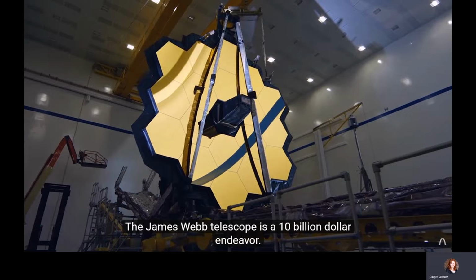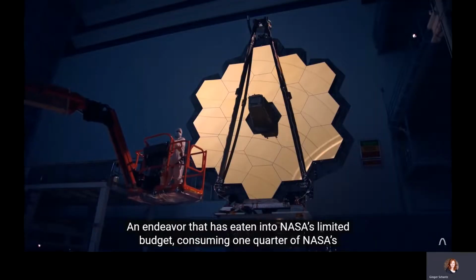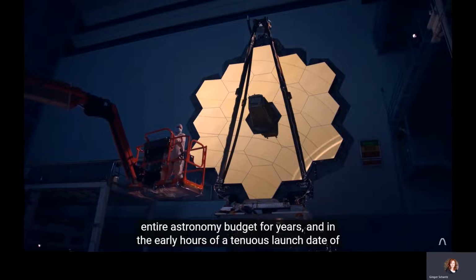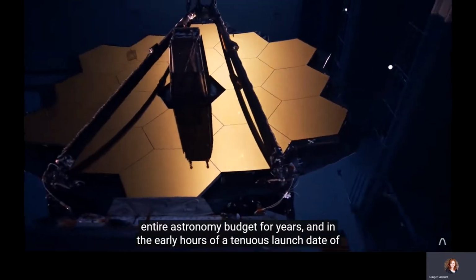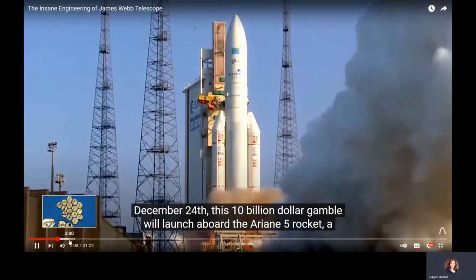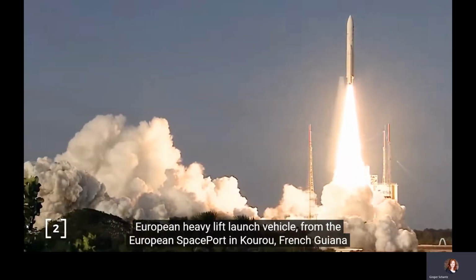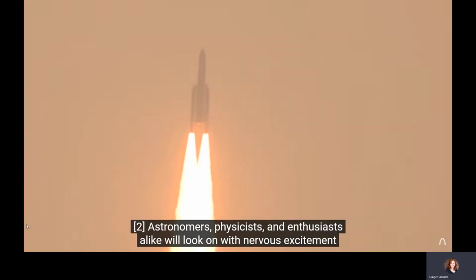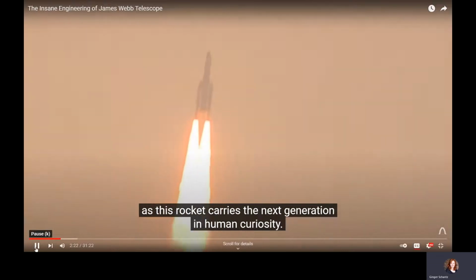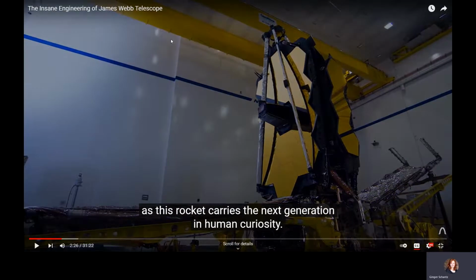The James Webb Telescope is a $10 billion endeavor, an endeavor that has eaten into NASA's limited budget, consuming 1/4 of NASA's entire astronomy budget for years. And in the early hours of a tenuous launch date of December 24th, this $10 billion gamble will launch aboard the Ariane 5 rocket, a European heavy lift launch vehicle from the European spaceport in Kourou, French Guiana. Astronomers, physicists, and enthusiasts alike will look on with nervous excitement as this rocket carries the next generation in human curiosity.